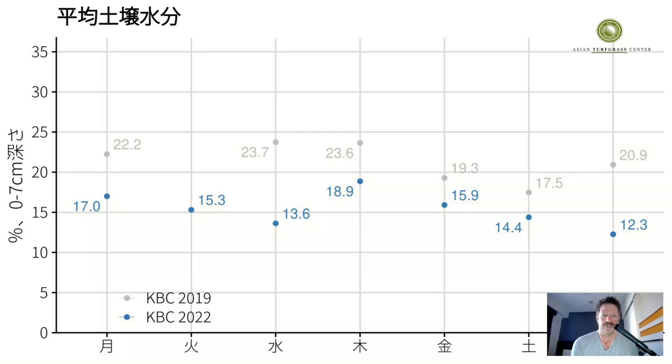Because if you see on this chart, I'm comparing it to the last tournament that I worked at, which was the data from 2019. In 2019, the soil was basically at field capacity on one, two, three, 4 days. It was raining most of the week, so the soil was basically at field capacity on Monday, Tuesday, Wednesday, Thursday, and Sunday. And it's difficult to get the firmness levels that you want when the greens tend to be a little bit firmer when they dry down a little bit.